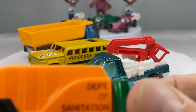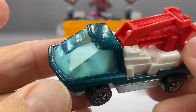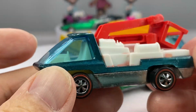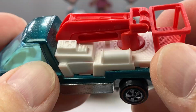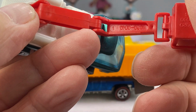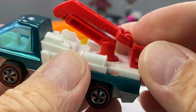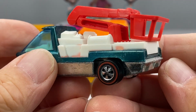Oh, that's cool. Snorkel, absolutely gorgeous. Another white interior, gonzo. Gonna be a nice acquisition for somebody. It's all original. The Mattel inscribed the numbers on the inside of the lever there for originality purposes, so you know you're getting all original parts. I would call out anything if it's not.